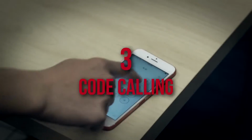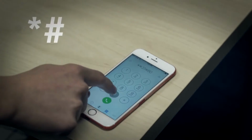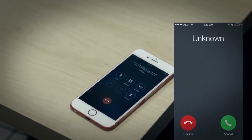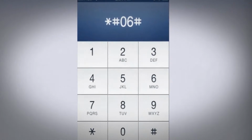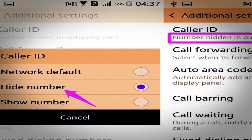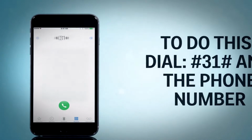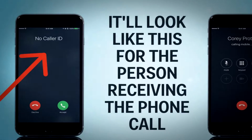Number 3. Code calling. A popular underground iPhone hack is called phreaking with a PH, or using special codes to unlock features and secret info. For instance, *#06# brings up your IMEI number, the cellular device equivalent of an IP address. For those worried about secrecy, you can input a handy code in settings that will disable your outgoing caller ID. Enter *31#, then the phone number, plus call, and your iPhone's number will be hidden from the recipient.